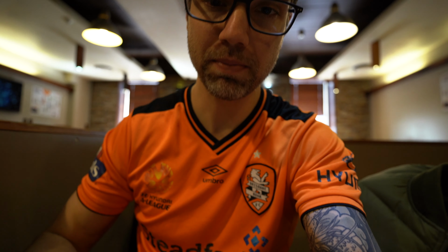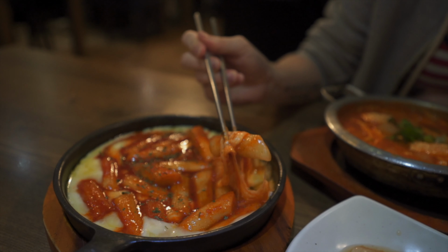You could actually make this a cinematic sequence. It's like some parallax effect. Let's try that, okay? I think we got a bit of a Dutch angle there, but I think it worked.